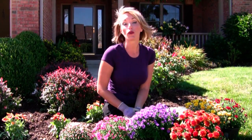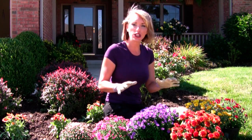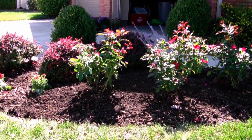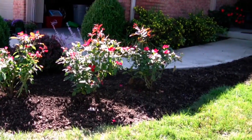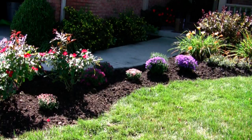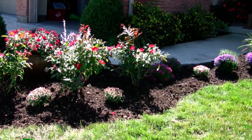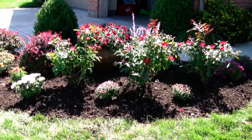You know, you can also use some ornamental kale if you're looking for something a little bit different. But either way, annuals are a great way to keep your garden refreshed. No matter how big or small your garden space is, annuals are an easy, inexpensive way to take your garden from this to this. So there you have it, the three components to a beautiful fall garden. Your evergreens, perennials, and of course, your fall annuals.